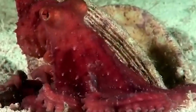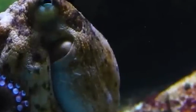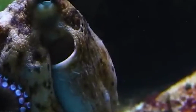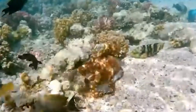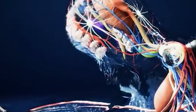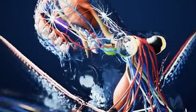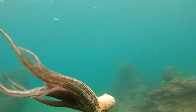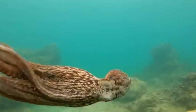2/3 of its neurons live not in its central brain, but in its arms. Each arm can taste. Each arm can move on its own. Each arm may be, in some small way, seeing. When an octopus reaches under a rock, it is not the octopus reaching. It is something more like a colony of partial minds working in concert. No one knows what that feels like.